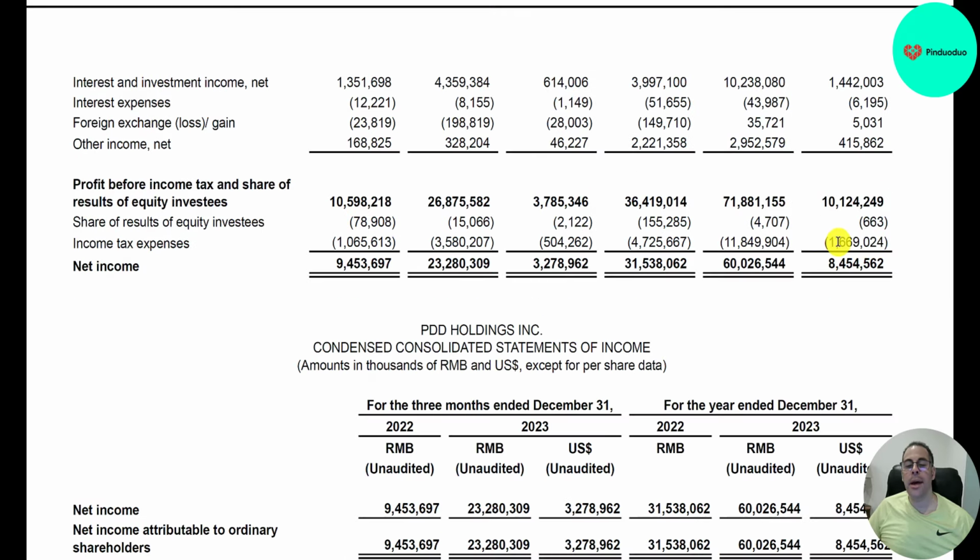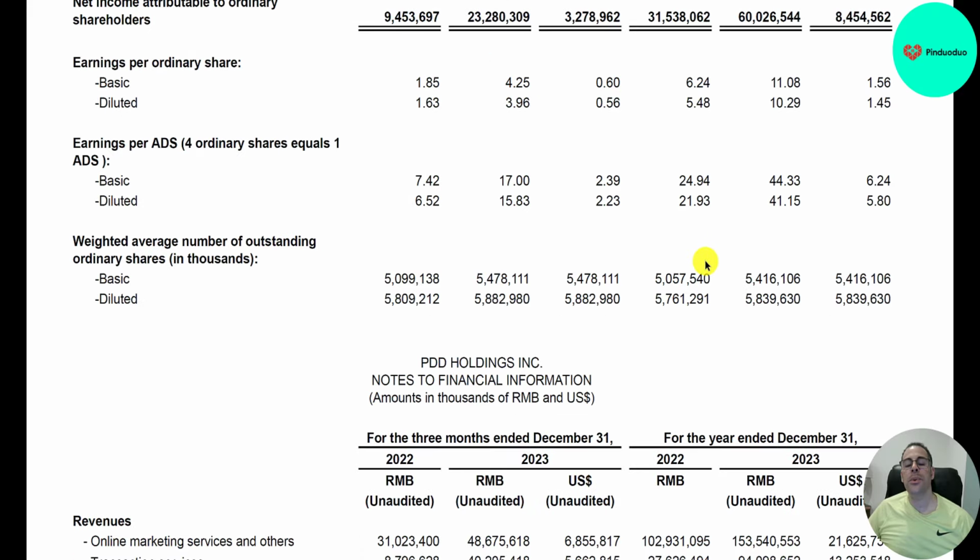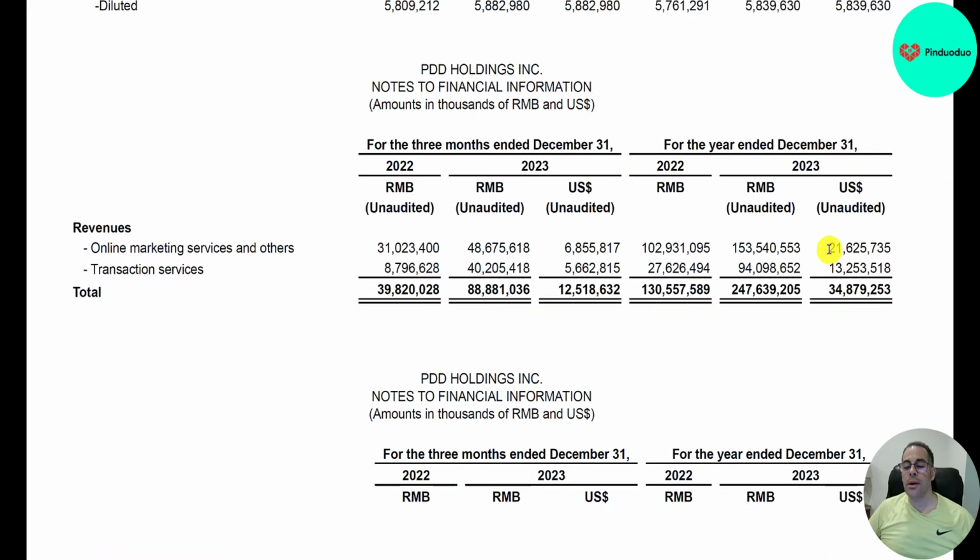Net income, 8.5 billion. In 2022, they had 5 billion shares outstanding. Now they have 5.4 billion. So they are adding shares because they're still growing, acquiring other companies. Here's a breakdown of the 35 billion of revenue. 21 billion is online marketing services, transaction services. That includes transaction fees, 13.3 billion.